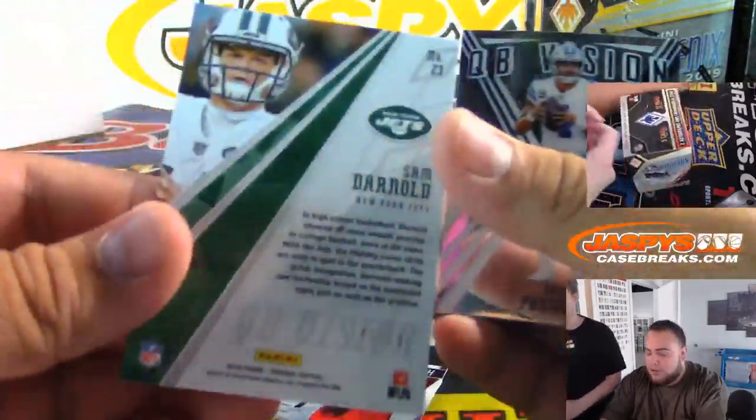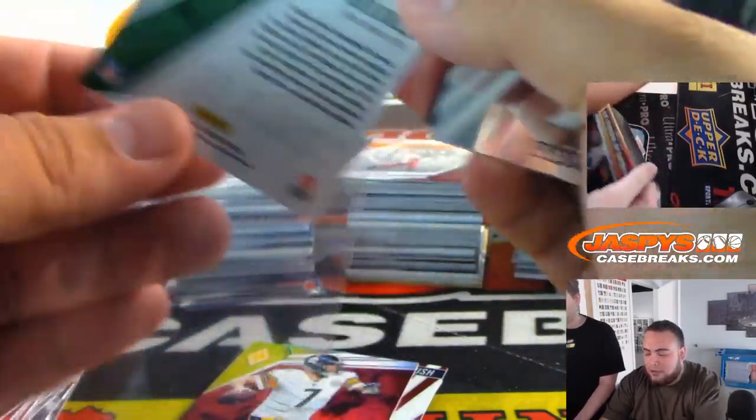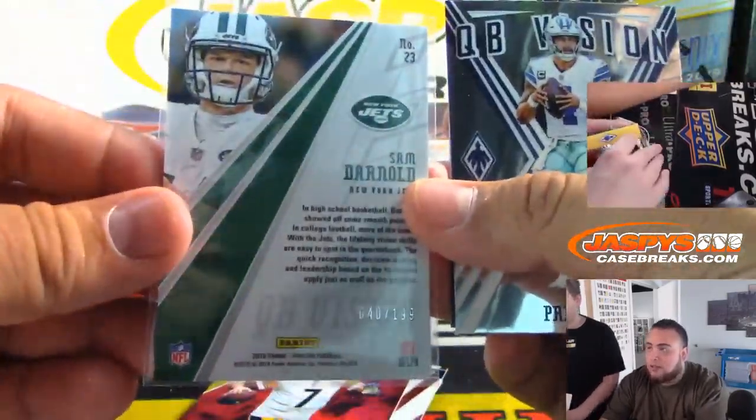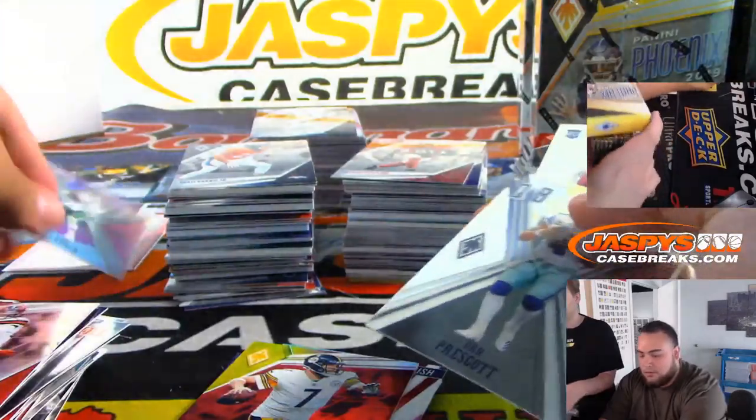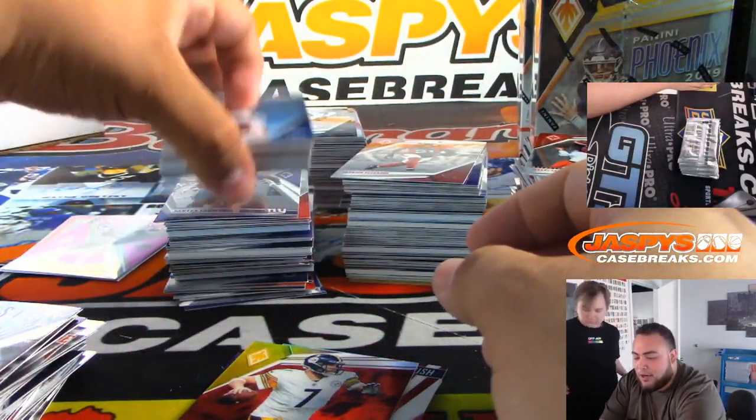Sam Darnold, QB Vision. Remember, any Jets or Houston Texans numbered cards, we'll just randomize them in a lot. So there you go. I may have missed some already, but we'll just still do the randomizer. And if there's any, you'll get any.